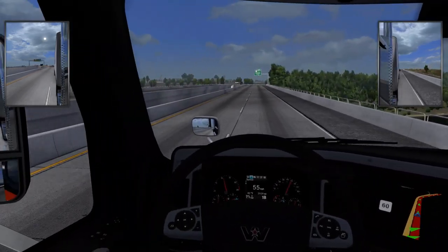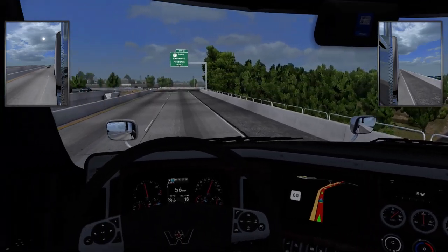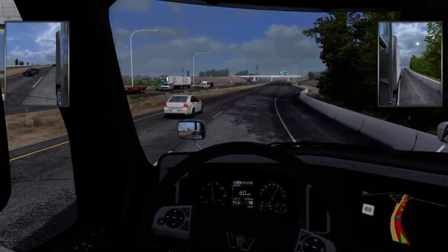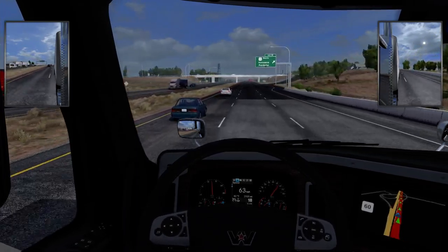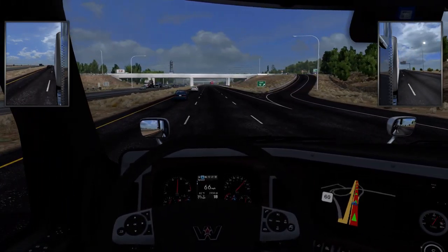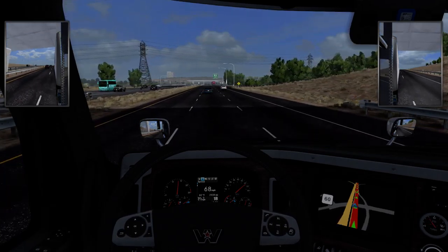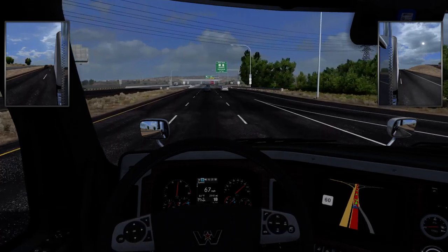Legit lake out there. Beautiful. As of right now, we don't know the release date for Colorado. We're pretty much thinking later this month, in October here, or the 1st of November. That's what we're thinking. We don't know for sure, because they haven't said. Keep left.